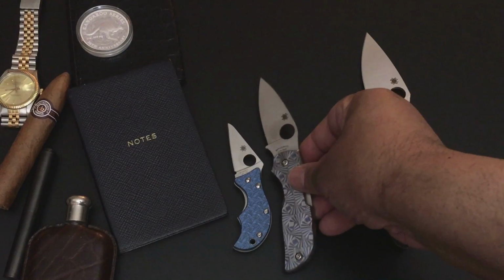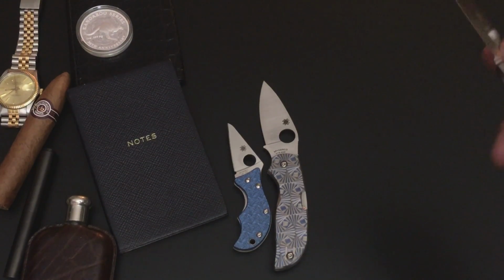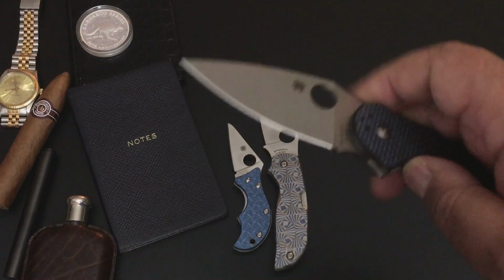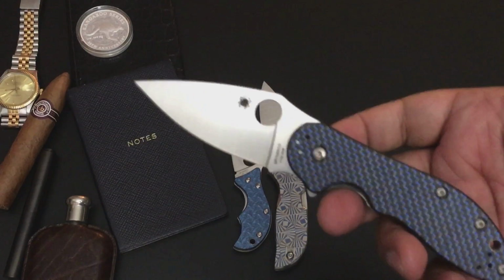That is the Spyderco blue stepped titanium Chaparral. That's the 4th Chaparral released in the series. Oh, man, I really love that knife. I think it doesn't get any respect, and it's a wonderful series of knives, especially if you like the gentleman folder size.